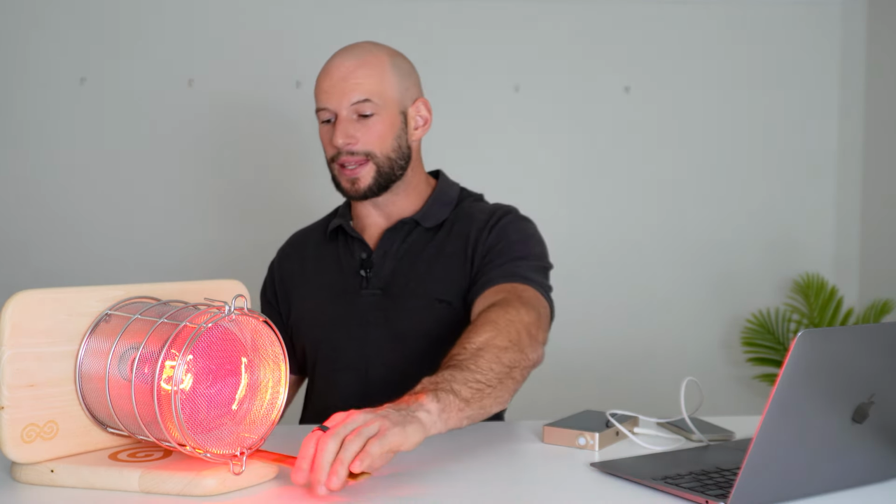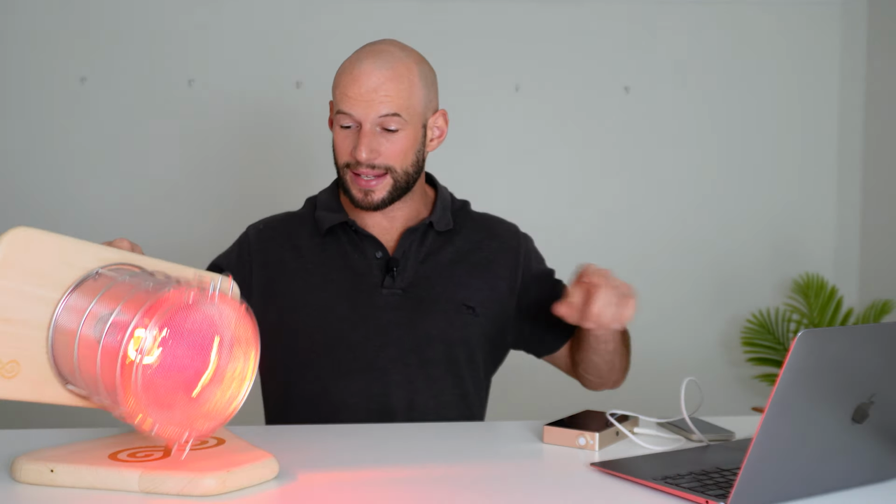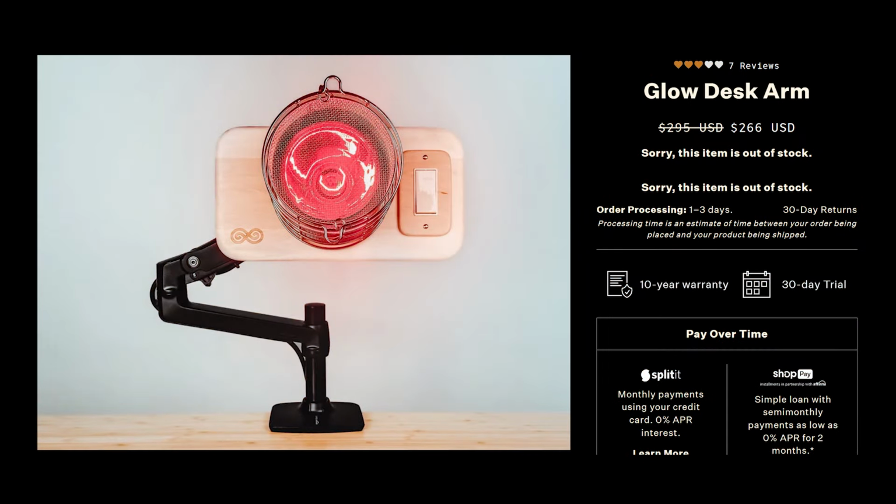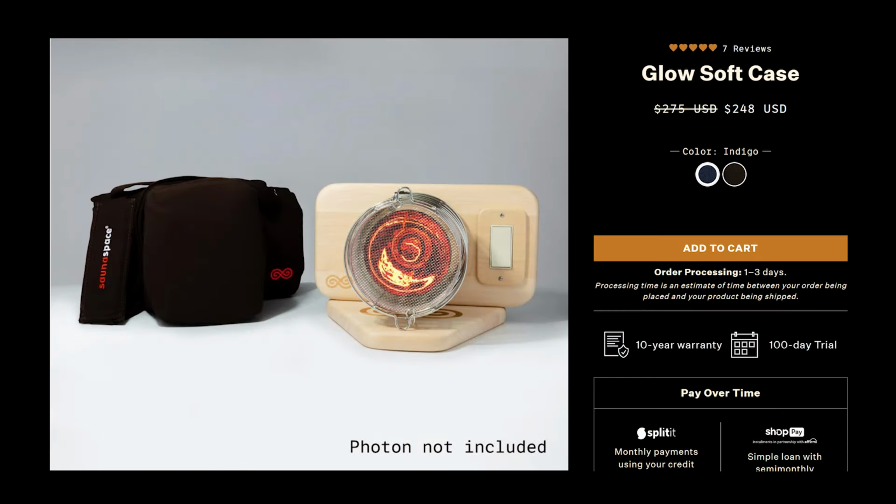Now, as I mentioned earlier, this does come with the stand. It's all very nice. You can get some additional stands for this product. You can get the Photon desk arm for about $200, and you can also get a soft travel case for this for about $275, which could be cool if you're planning on traveling a lot with this. Finally, there's a 2-year warranty and a 100-day trial period with no restocking fees.